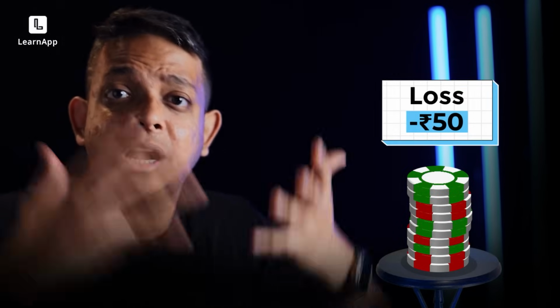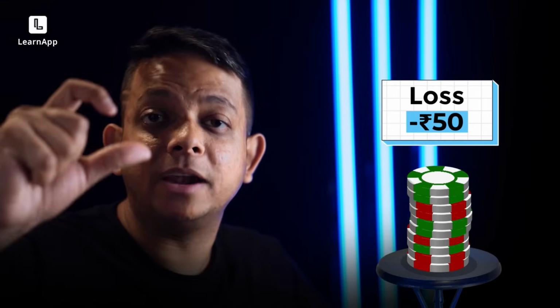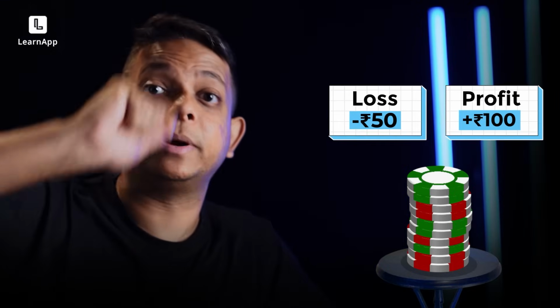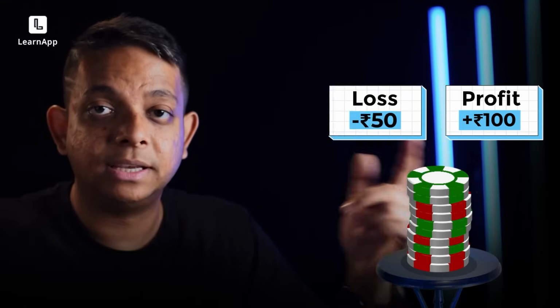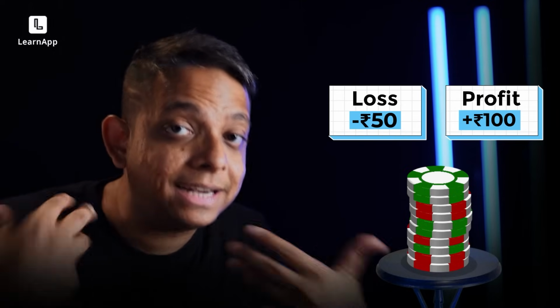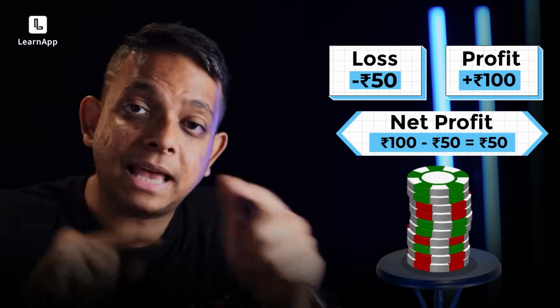The second problem here is this. Let's look at these 10 trades again. Now let's imagine 5 of these trades were profitable and 5 of these trades were stop loss hits. That means we had a horrendous 50% chance of success. That sucks, right? But if you remember, for every 10 rupees we lost, our profit target was 20 rupees. So the 5 stocks that we traded, we lost this much money. But the 5 stocks that did well, we made this much money. Net, we actually made something. And this happened because of the difference between your risk and your profit.